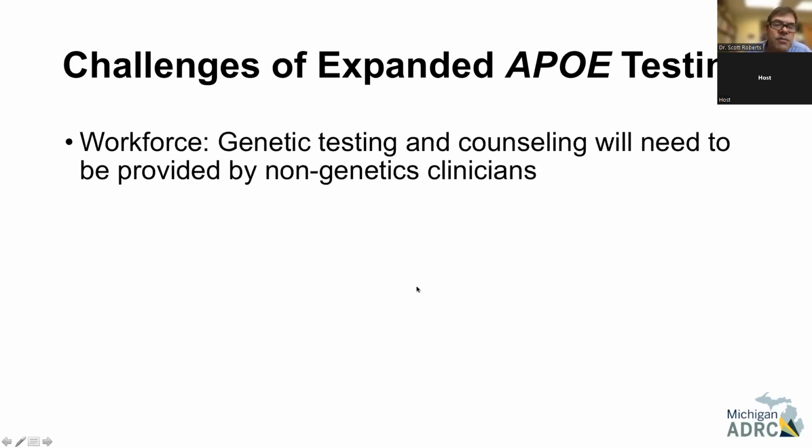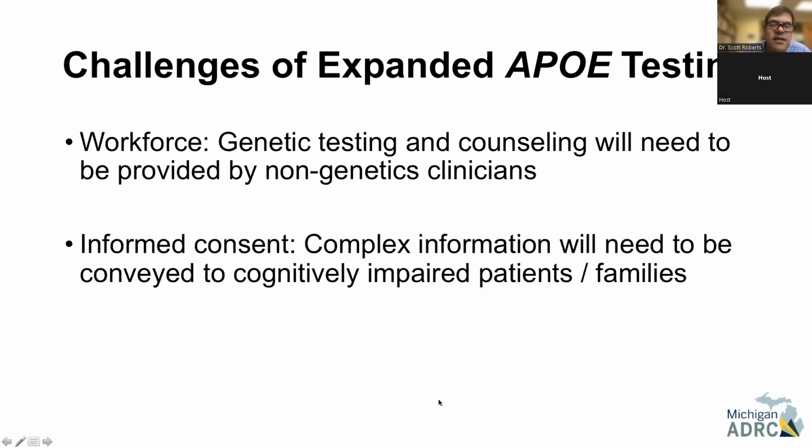I think it poses some challenges at the workforce level, because usually ApoE testing, or other kinds of genetic testing, has been done by genetic specialists. We'll have to think about training neurologists, nurses, and geriatricians to be able to do this kind of testing and patient education. And of course, we're talking about people with cognitive impairment. So there are complexities in conveying this information. It's already hard enough with a cognitively intact, educated person, but how do we handle these informed consent issues and risk communication issues with folks who are dealing with cognitive impairment?